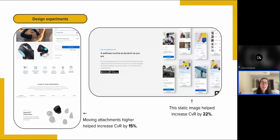So one experiment that I did was just moving a component that was at the bottom of the page to the top of the page, and that was our attachments component. As you can see on the left here, this component was at the very bottom of the page, and it was the thing that customers cared about the most. They really wanted to understand, what are all these attachments and how do they all work? Just simply moving that component higher helped increase CVR by about 15%.